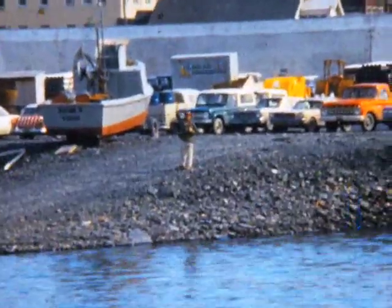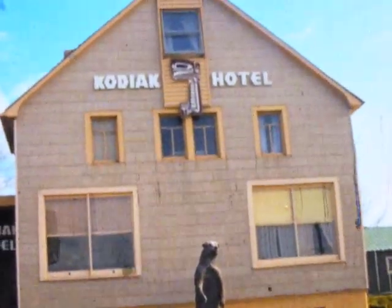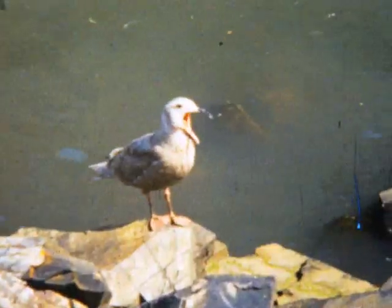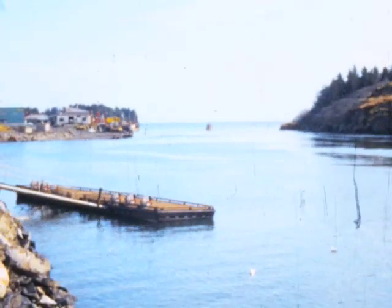This is my buddy Chet. He's over there waving at me. And this is the Kodiak Hotel. It's got a big old stuffed bear out in front of it. This is the seagull there diving for fish and stuff and eating trash.